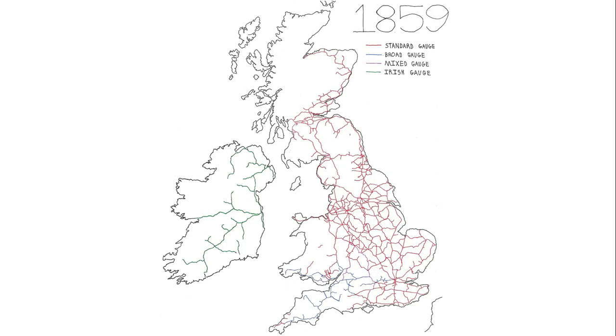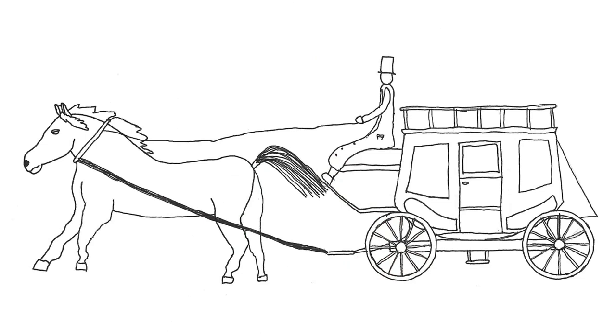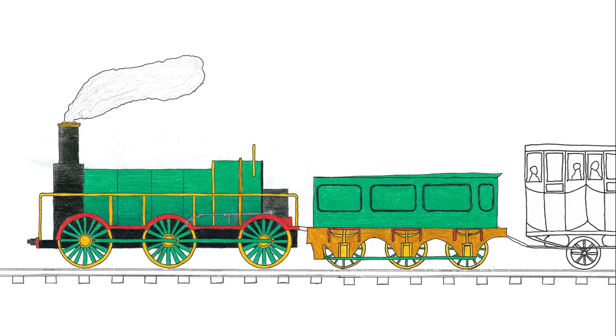By 1859, almost every major city in the country was linked into the network, but transport in the inner cities was still largely horse-drawn. The 1860s would see the railways revolutionise inner city transport in many ways, but that is a subject for next time.